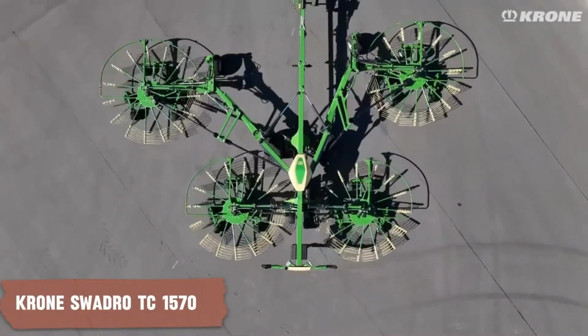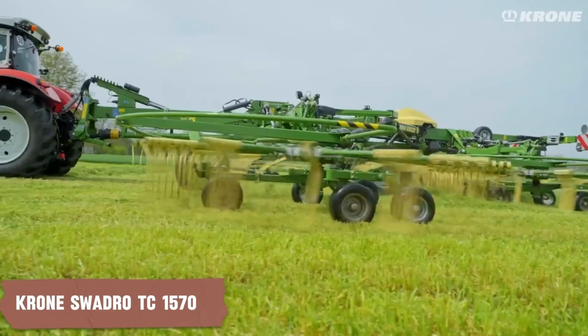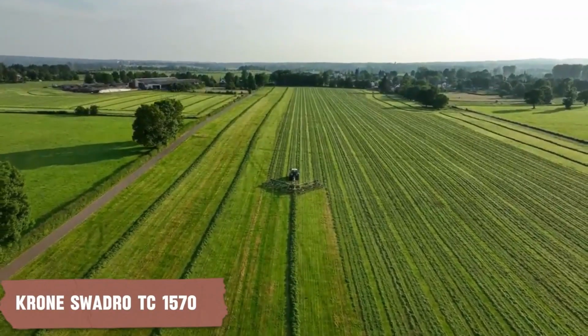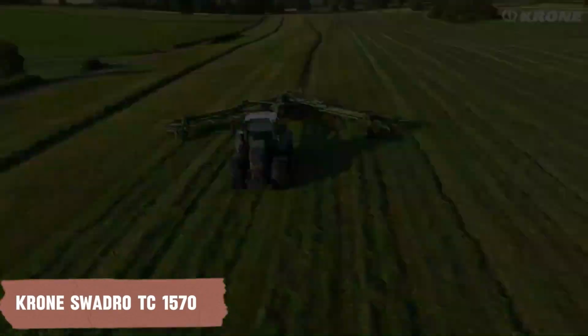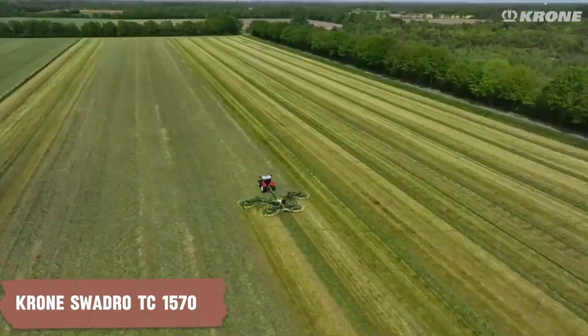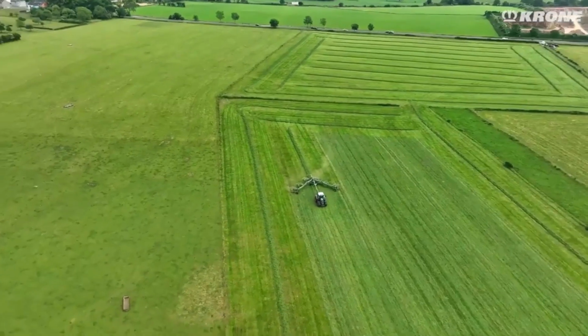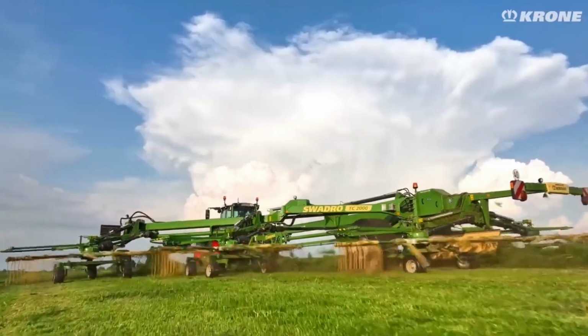The Kverneland Swadro TC1000, a masterpiece in hay raking technology. With its massive 15.7 meter working width, this rake covers vast fields in record time. Its 13 rotors ensure clean, uniform swaths, improving forage quality and making baling a breeze.